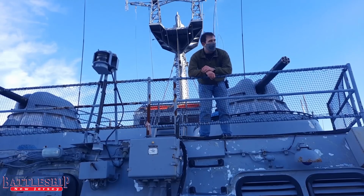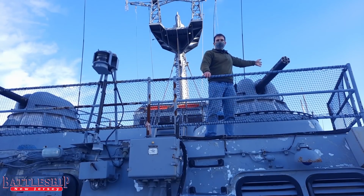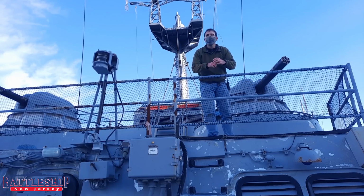of time. Here's the above deck portion of the AK-630. And you can see there are two back here.